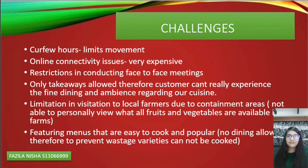Thank you to my colleague for his part of the presentation. I'm going to talk about the challenges. First challenge would be curfew hours, that is limited movement. Then we have the online connectivity issues. People nowadays find it very expensive to connect to the internet and use the online mode of learning as a platform.